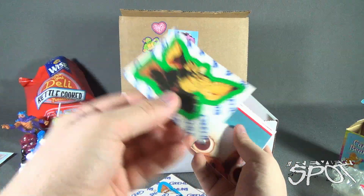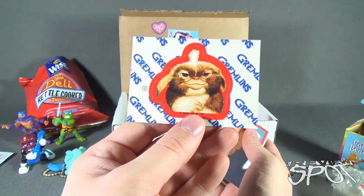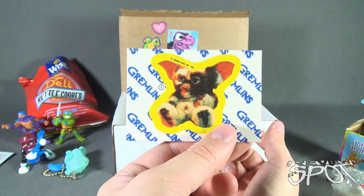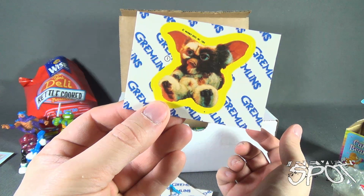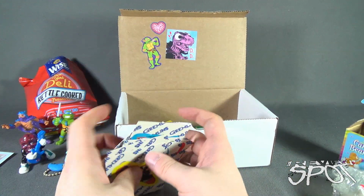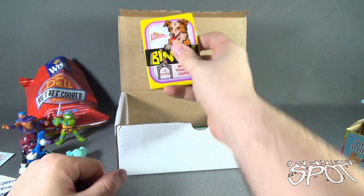Another Stripe. Another Gizmo. Apparently, there's only two characters in this entire movie. There's Stripe as Mogwai, and there is Gizmo. And again, all these are stickers, so I can peel them off, and you guessed it, I can put that in my sticker album. Let's try to keep everything sorted and nicely organized. I don't want to make a mess everywhere.